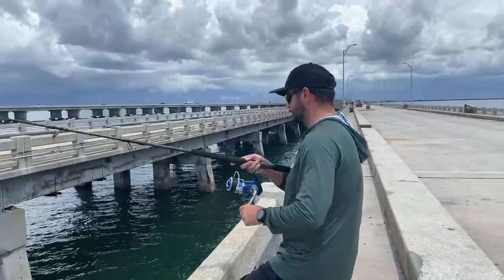Hey Matt, what's going on, man? Thanks for joining in. You were at Sarasota last week. Water quality was good down there. Yeah, it's pretty good out here at the pier.